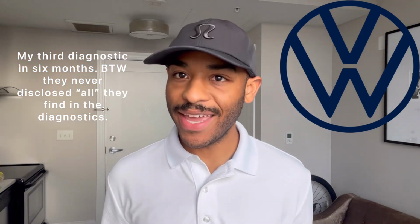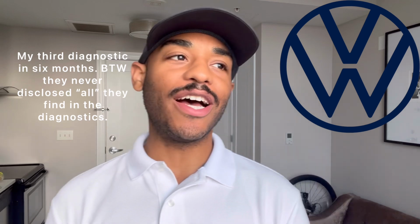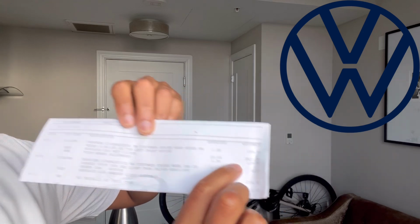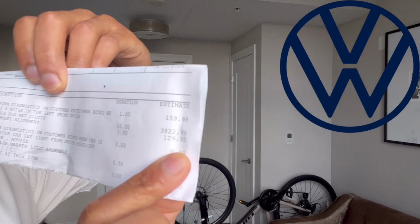$171 later, again, for the diagnostics. And they say, okay, Gerard... He hands me the paper and I'm just like, crap, what now? And so this time they're like, okay, so you have to replace the DSG wet clutch, which was gonna cost a little over $3,800, right?